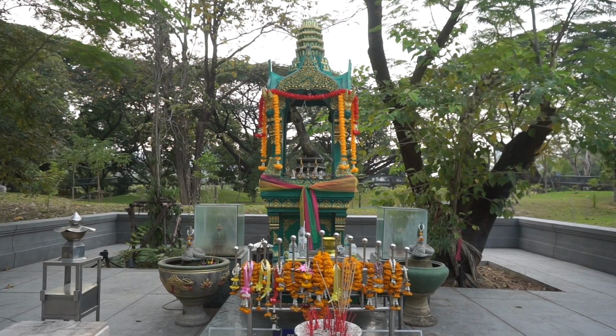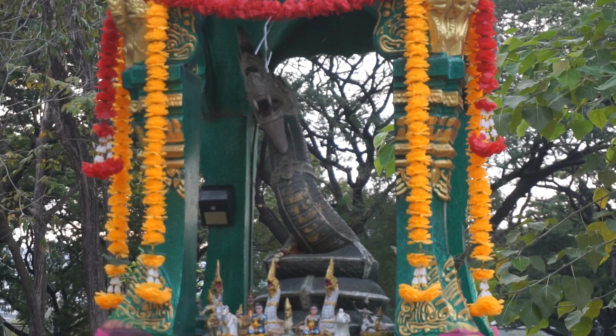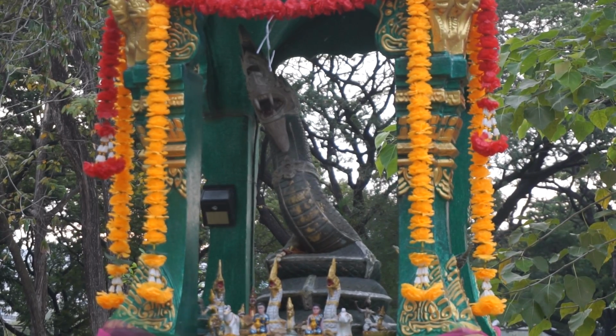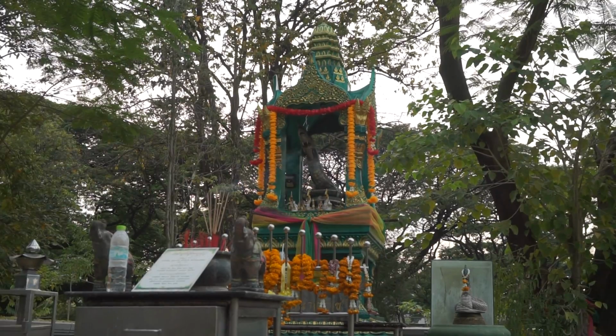Well, here's the spirit house for the park, and you can guarantee that this spirit is mighty proud of himself. I bet he takes the piss out of the other spirits. Oh, how much land have you got? One house? Oh, I've got the whole park.